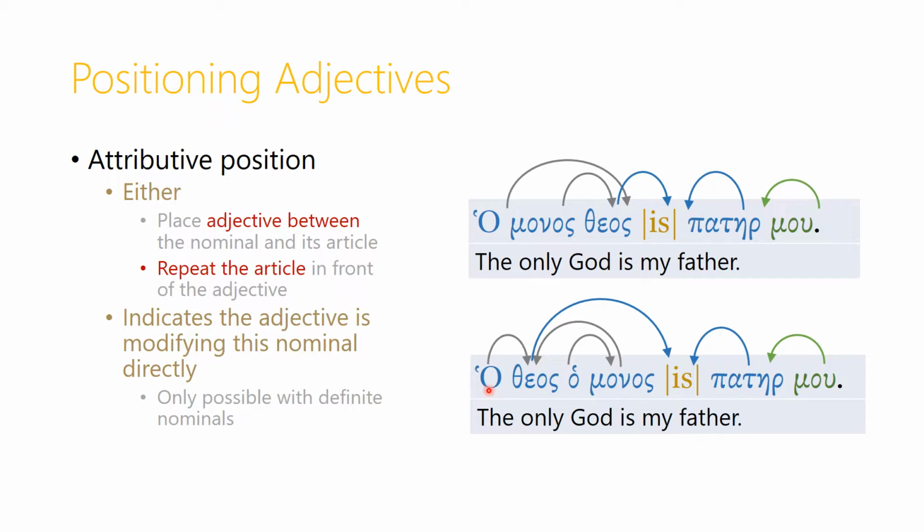Similarly, if we have ho theos and the adjective isn't in between there, but we still want to make sure that we say it's the only God, not God is an only father or something like that. We want to make sure that monos sticks closely with theos. We just repeat the article here. We have ha theos, ha, and now we know monos is going to go with theos. The God, the only one, which we would just translate, again, the only God. And that all is the subject. The only God is pater mu, is my father.